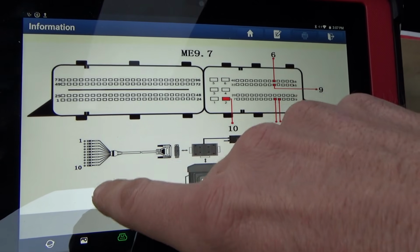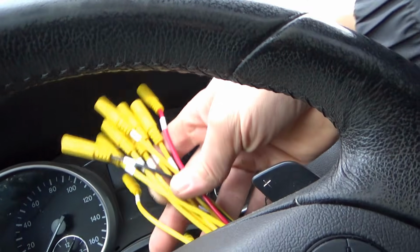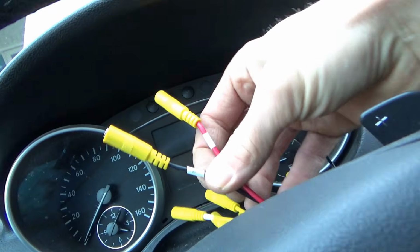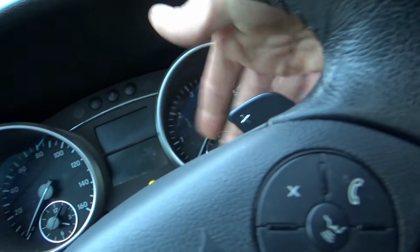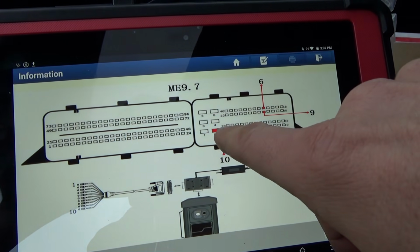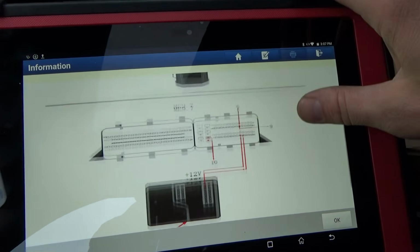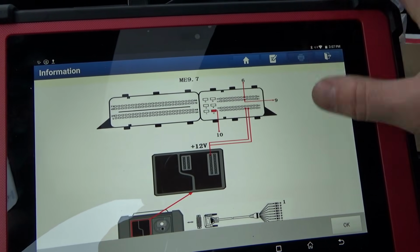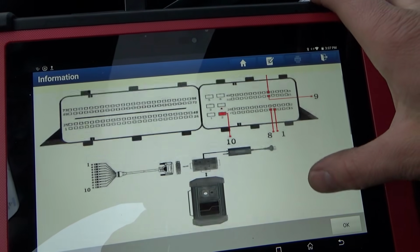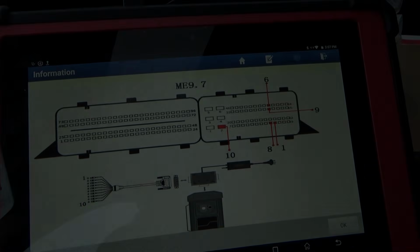So there's 10 pins or cables on this breakout right here. They're labeled. So pin 1 is going to be red, that's the battery positive. Pin 10 is the ground, and the other ones. So we want to connect pin 2, this big one, to ground. Pin 1 and 8 are 12 volts, and then 6 and 9, those will be the communication wires. So let me hook that up and I'll show you what it looks like.